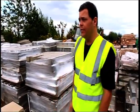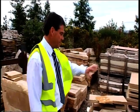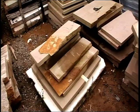How much are you after? I need about 20 square metres. What have you got here? About 20 square metres. Yeah. I would think with these, probably these 3 pallets would suit you for that.